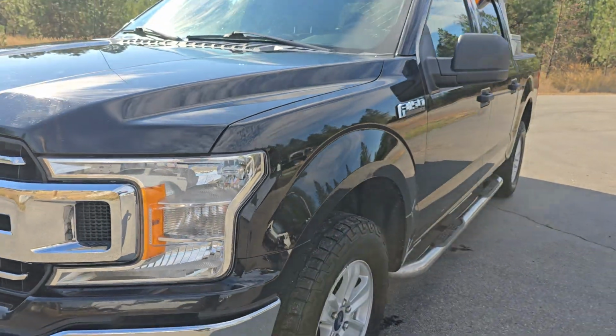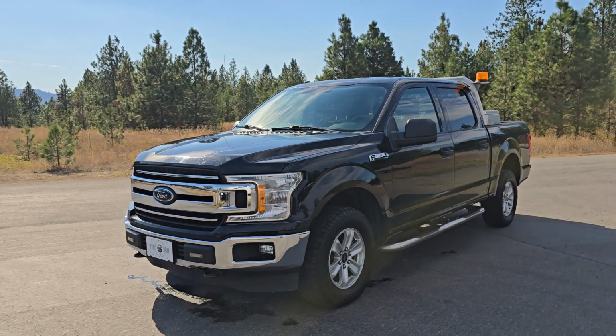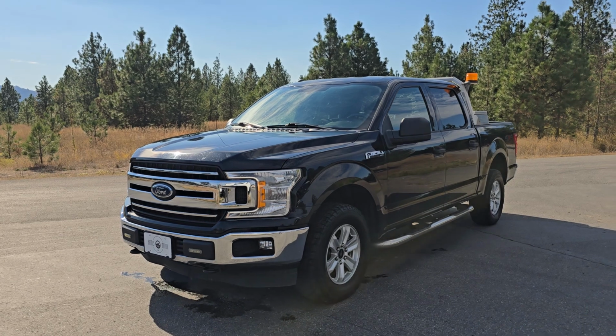So that's what I have for you on this guy. 2018 F-150, 1 owner, excellent maintenance history, 121,000 miles.